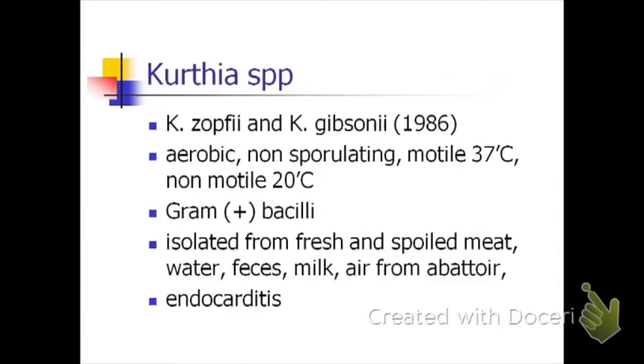Okay, I think I have shown you this before, with the exception that there are other gram-positive bacilli that were added here in the table. You may refer to table 16-3 of your textbook. Kurthia. Okay, so we're now in another gram-positive bacilli. There are two medically important species of Kurthia, Kurthia zopfii and gibsonii.